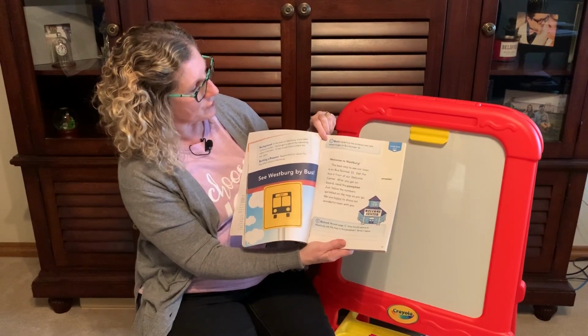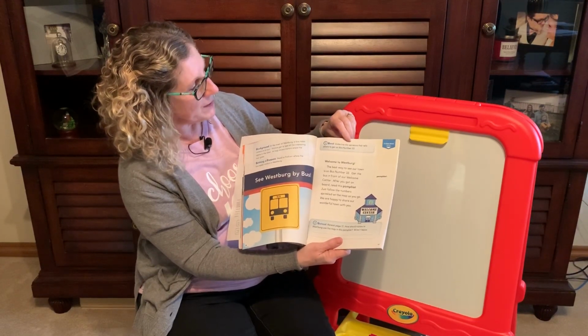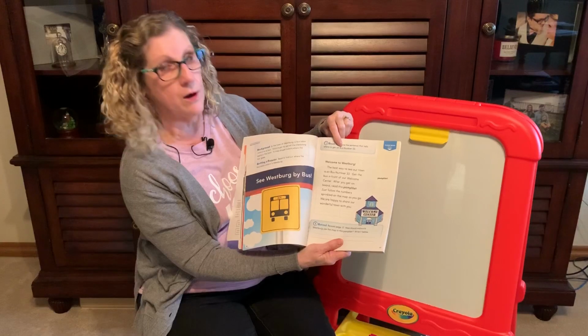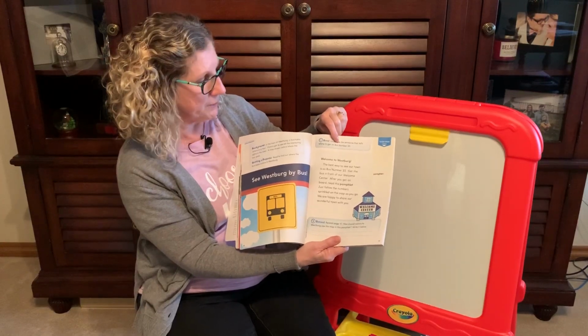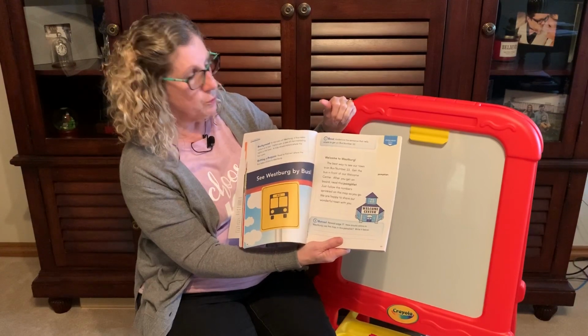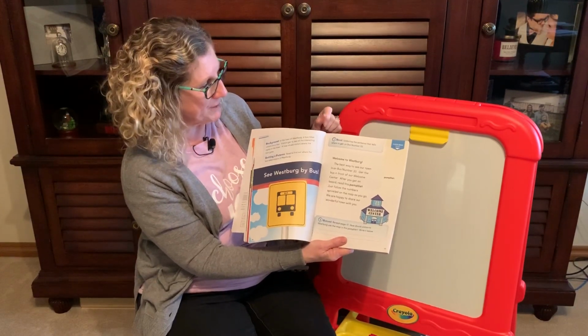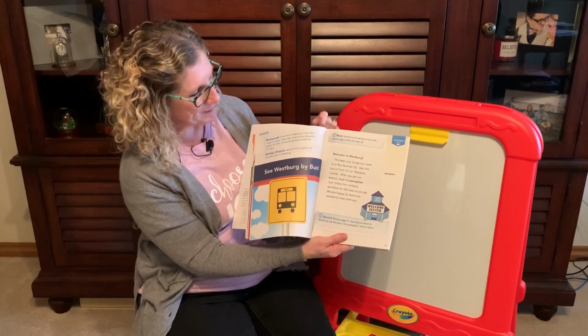You will read this section. It says, read, underline the sentence that tells where to get on bus number 33. So read that before you start reading, and as you are reading, you will come to that information, and afterwards you'll be able to find it. If not, go back up there and read it again.